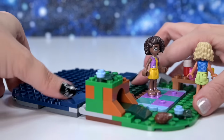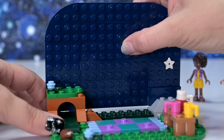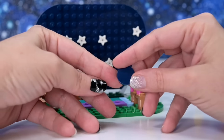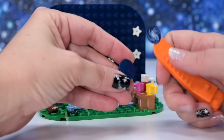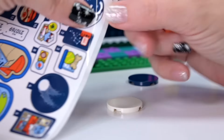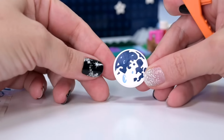I don't think the instructions actually show you where this is situated on the Heart Lake City map. I'm going to have to go back and have a little look. Anyway, if not, we just put it right out in the sticks so that we don't get any light pollution. So we've got a little bit over there, which I built really fast while I was busy babbling, which I think is like a black hole, maybe.